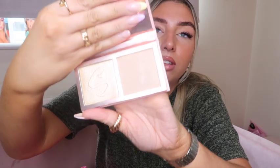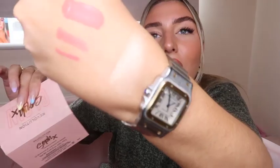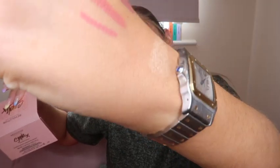Stunning. Look at the, oh, there goes that. Look at that. Let's swatch it. Look at that. That is so nice. Comes with a little mirror. Cute. Very cute. Right, we're nearly at the last few bits.